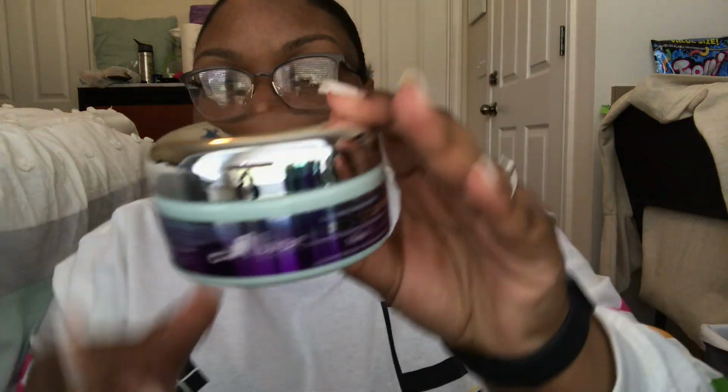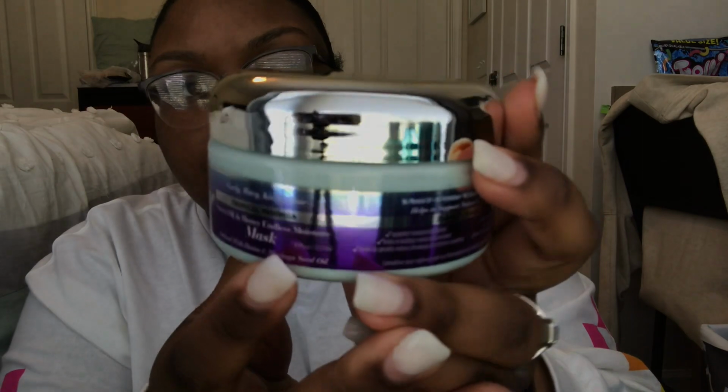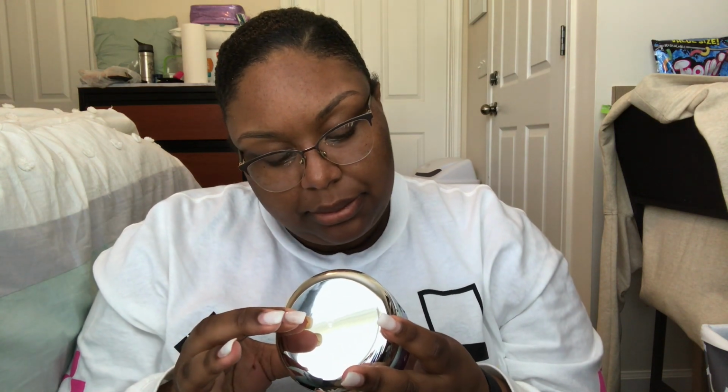Okay. Next thing I have is the Endless Moisture Mask. It looks like this. You can't see it well. It won't show, y'all. I guess this is the background. But it's an Endless Moisture Mask. Same scent. And it looks, oh y'all, it's so pretty. It's like a pretty blue.